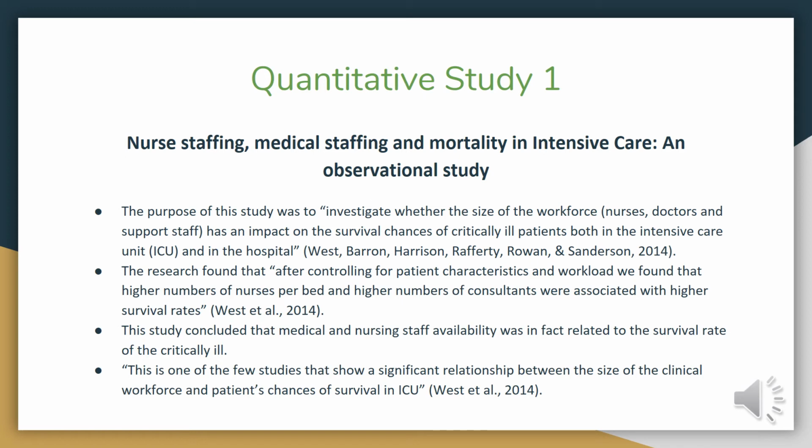This study found that a higher number of staff on the unit improved the patient's survival chances. The most significant findings are that, controlling for patient characteristics and the workload of the unit, higher numbers of nurses per bed on the unit's establishment, and higher numbers of consultants per bed, were both associated with higher survival rates. This study concluded that medical and nursing staff availability was in fact related to the survival rate of the critically ill.